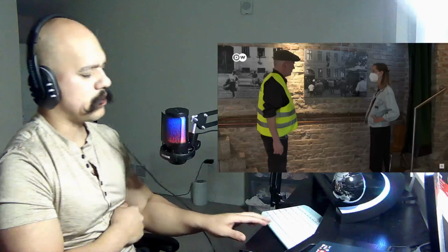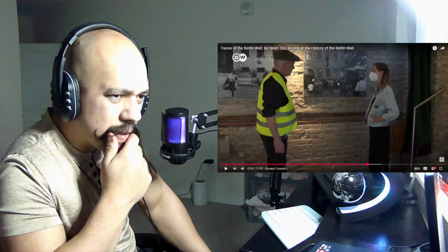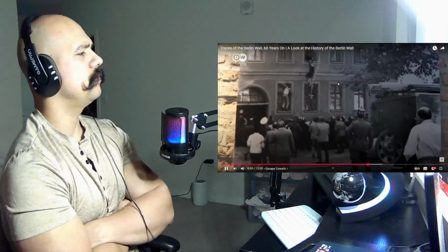The resulting desperation led many to jump out of their windows. So a building literally would just divide the two sides, really?